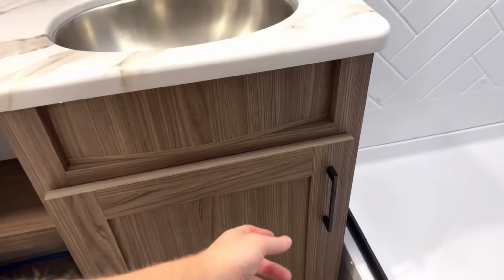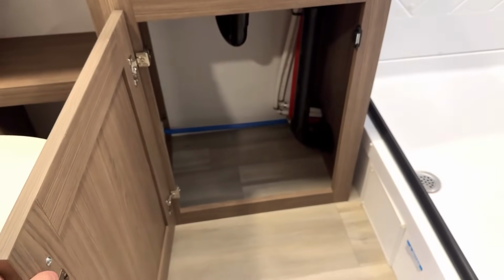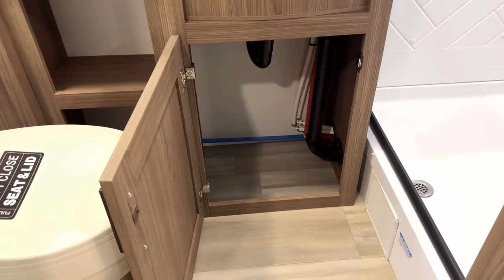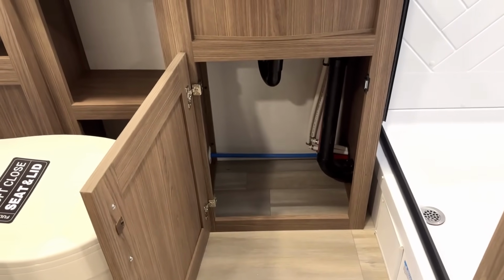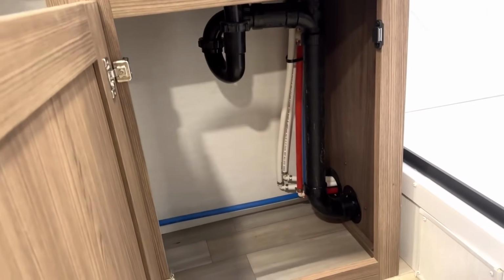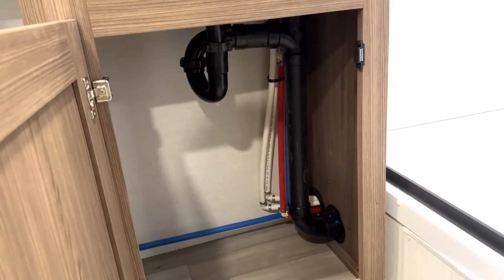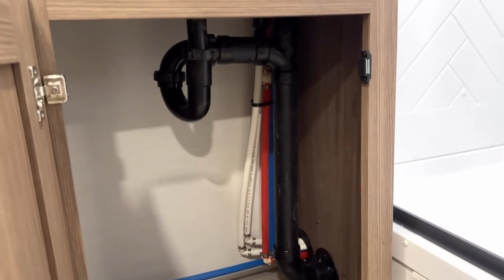What do we got down here? Trying to go slow so I don't make you motion sick. All right, we got ourselves a couple good things. First of all, wide open place for a wastebasket, but also a good look at the plumbing in here. Something that you see now, this is technically the most basic thing Alliance makes, and they have not sacrificed on their plumbing.